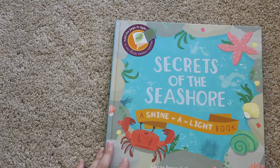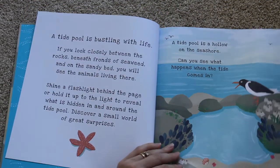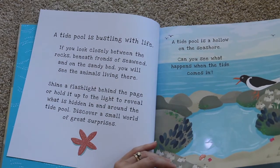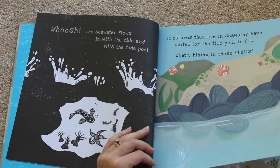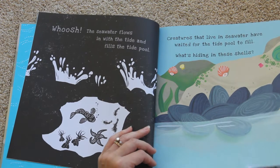This is called Secrets of the Seashore. There's a similar one called Secrets of the Apple Tree, and this tells all about some of the things that you can find along the seashore. What's really neat is you read the book and you look at the picture, but then you shine a flashlight through the back of the page and more things start to appear in the picture. I'll give you another example right here. So this is a very fun book and educational as well.